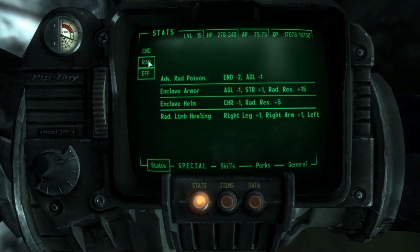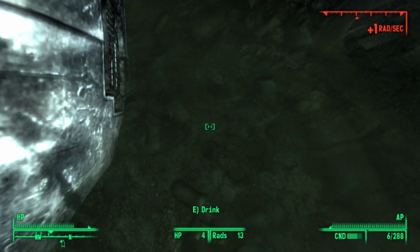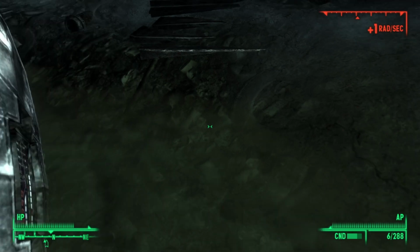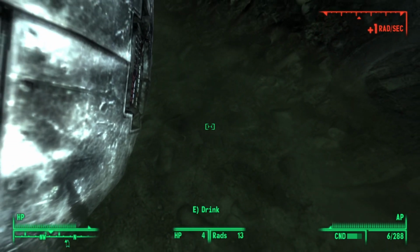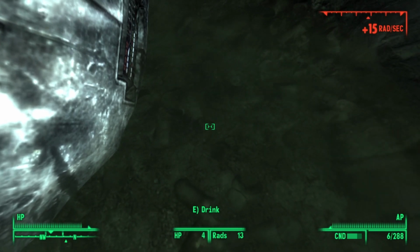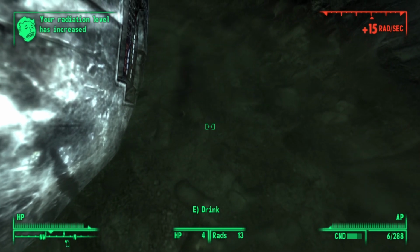So when you speak to President Eden at Raven Rock, who's the kind of robot in charge of the Enclave, he asks you to put a modified FEV, so the Forced Evolutionary Virus, into the machine at Project Purity, with the idea that this virus would purify the wasteland. So it's supposed to get rid of any living thing that has been contaminated and mutated.